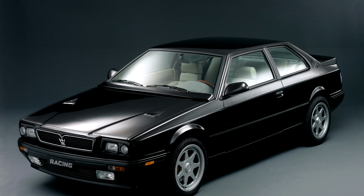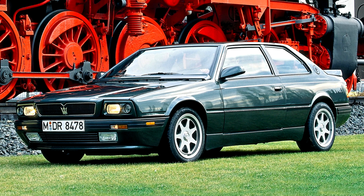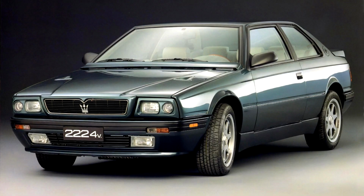In 1986, a special edition of the C called the Biturbo C Black was introduced, whose main feature was a black on metallic gray paint scheme. 105 units were made until 1988. Performance was the same as for the regular C.